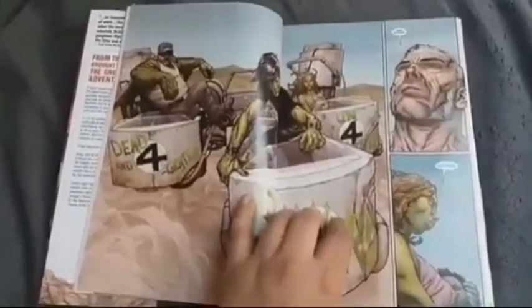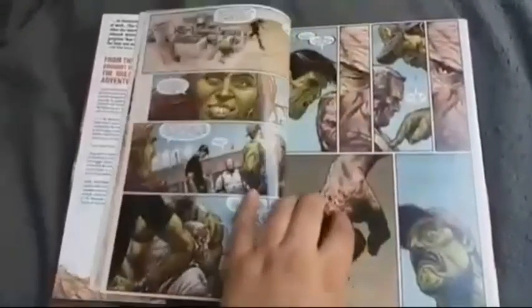So the art from Steve McNiven is absolutely fantastic. It's the same creative team that did the Civil War graphic novel as well. Well, I say graphic novel. Obviously, all of these have started off as mini-series first.